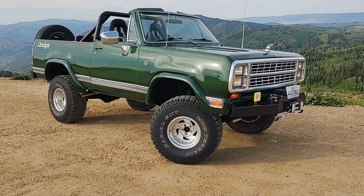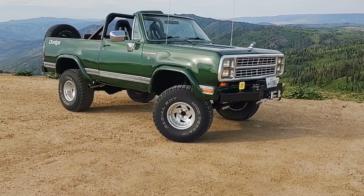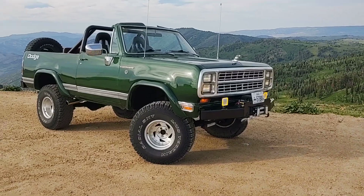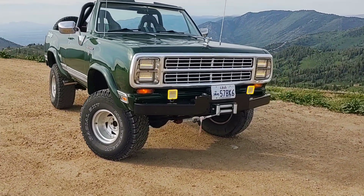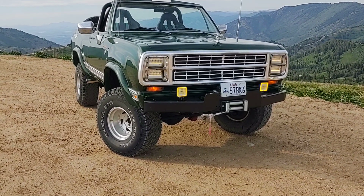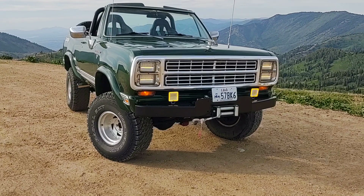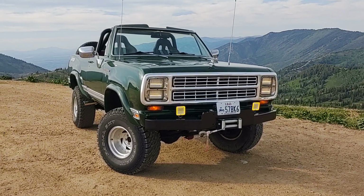But wait, some of you Ramcharger purists are saying, wait a minute, that's not a 74 because it's got a 79 grill. Well, you're right, partially. It is a 79 grill. I like the 4 headlights better than the 2 big round ones. Those are LED headlights, all 4 of them light up in low beam and all 4 of them light up in high beam. Enough power to burn your retinas out with some off-road lights.